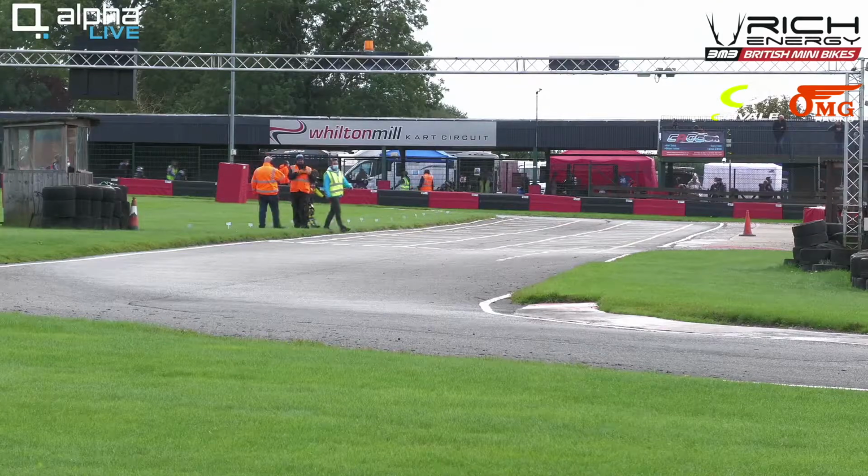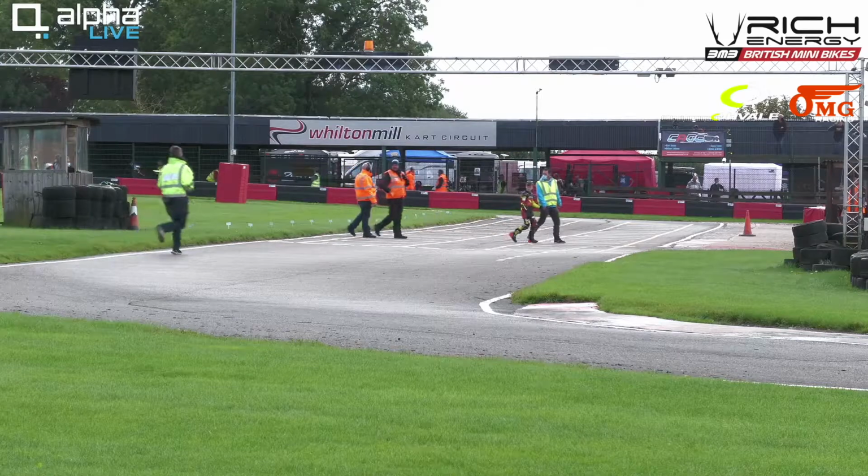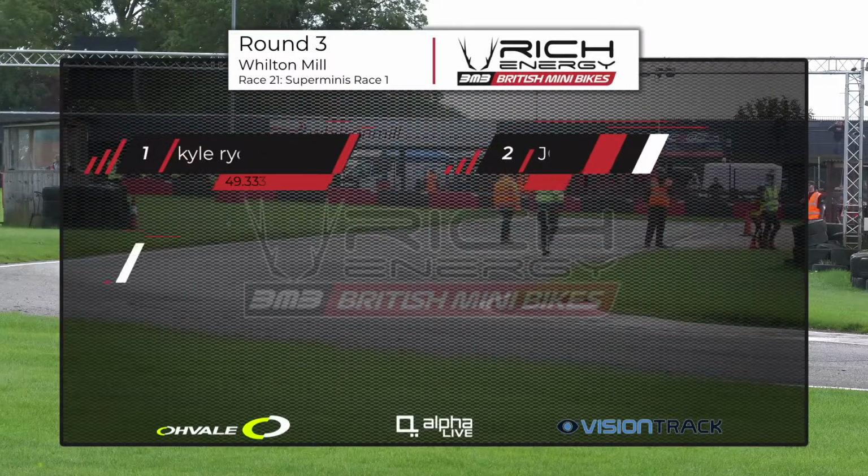Rich Energy British Mini Bikes continue here at Whilton Mill. I'm Jake Sanson, Chris Sora is alongside me. So obviously the competitors are continuing their way around this Whilton Mill circuit over the course of the day.